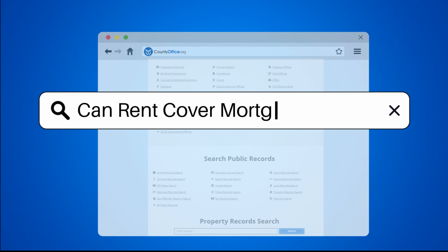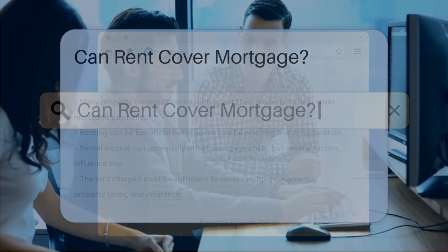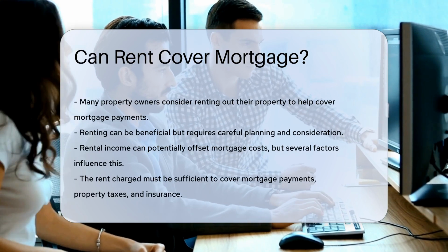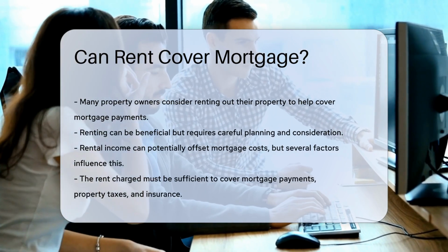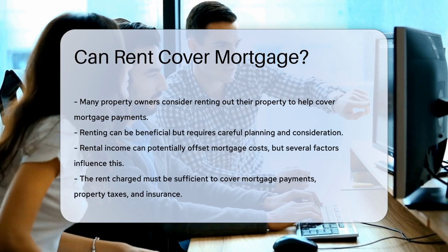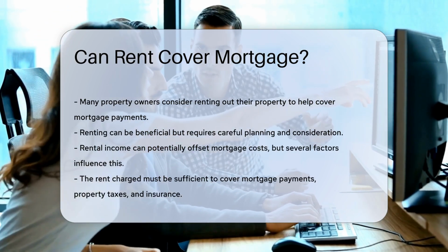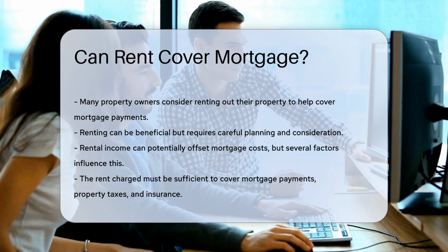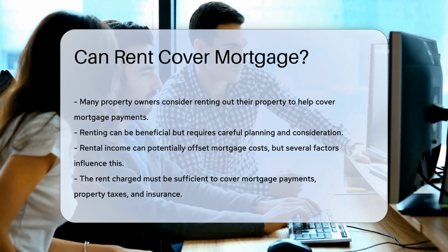Can rent cover mortgage? Many property owners consider renting out their property to cover mortgage payments. This scenario can be beneficial, but requires careful planning. When a property owner rents their property, the rental income can potentially offset mortgage costs. However, several factors influence this outcome.